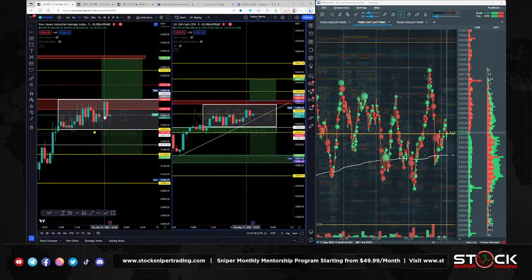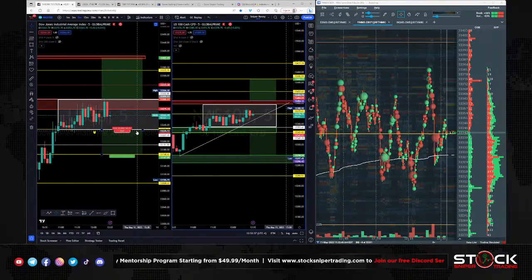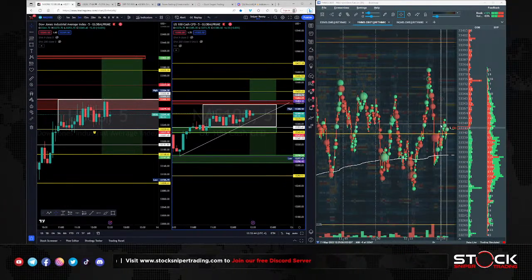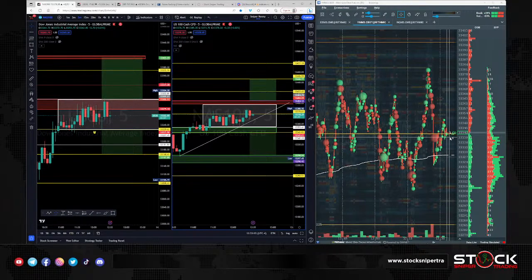Same with US 30, came up, came back down, and it's right back right in the middle. So we're just still watching, okay? You see how the book is balanced, okay? See how it's equal number, like red and green below us? We're right in the middle. So the book is consolidating. We got to wait for those imbalances. So we'll stick with this, guys, maybe for the next 30 minutes, and then we'll do gold at 1 p.m.